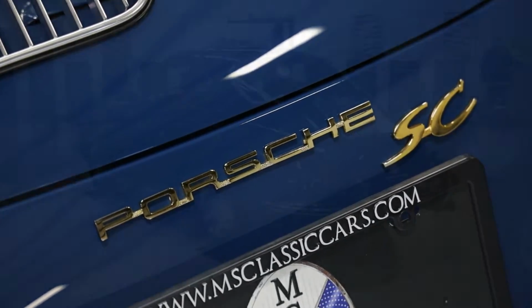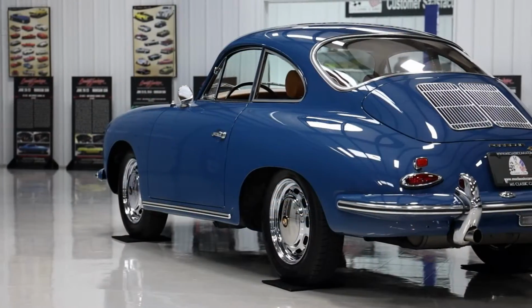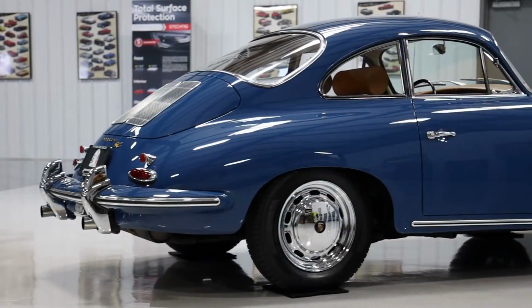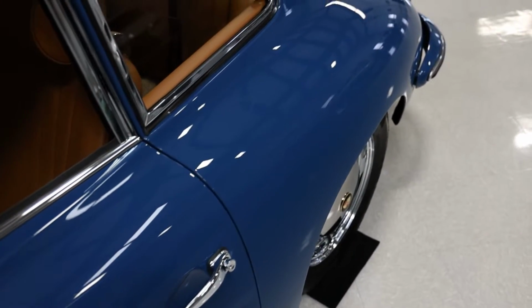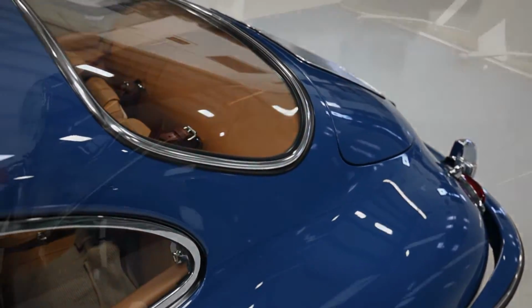Again, the car's body is absolutely beautiful. When you look at the gap lines, that's the other thing with these cars that can sometimes be really sloppy, if you will. This car's got really nice gap lines. The doors open and close really tight. So does the engine cover and so forth. It really is a nicely done body.